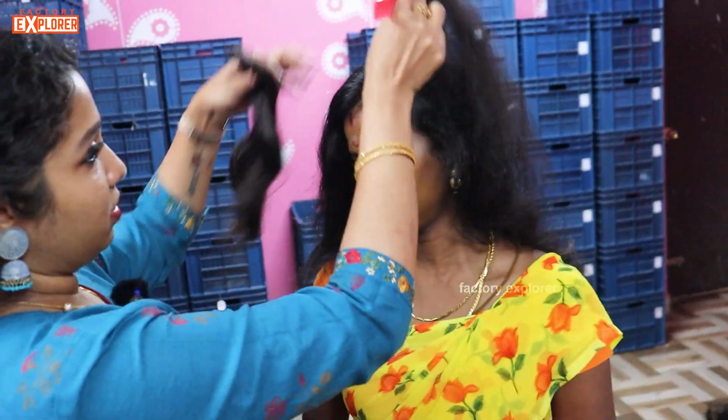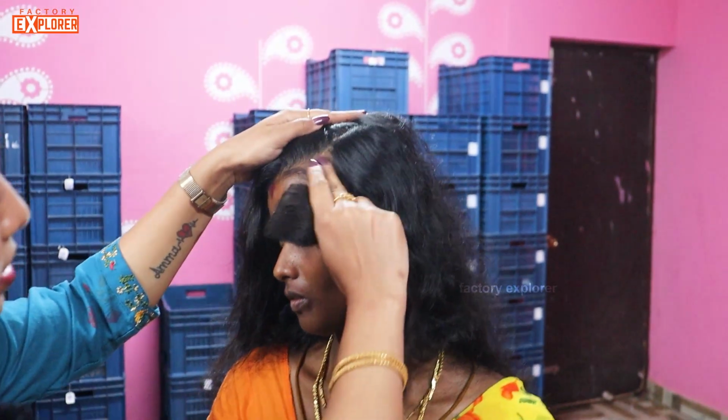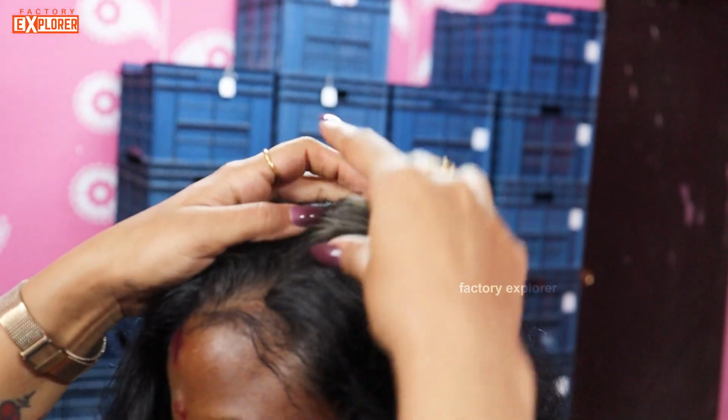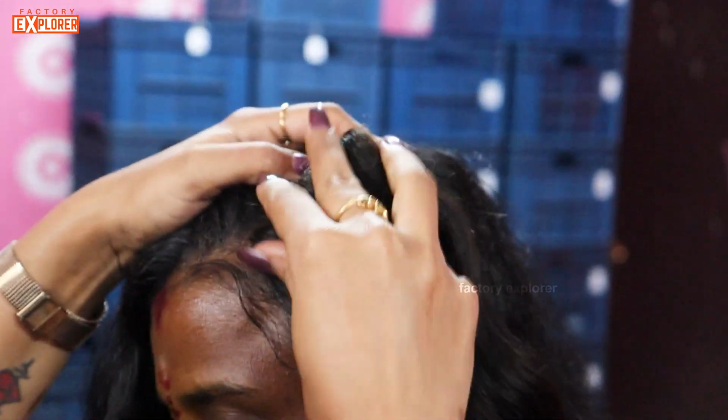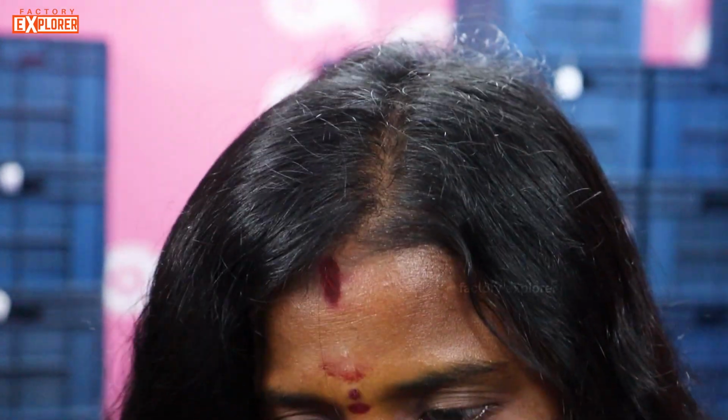In the same way, I'm going to place another side patch on this side. Putting it. You can see this side is empty, so I'm going to cover it up with this patch. And I'm going to close it with her own hair. Can you see the difference now? It looks so pretty on her. You can do any hairstyles with this.